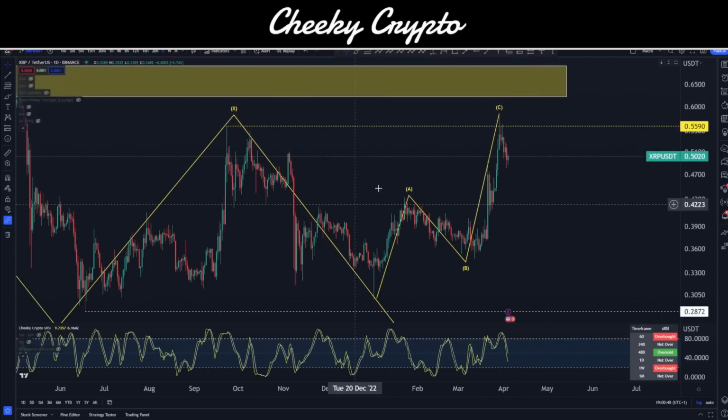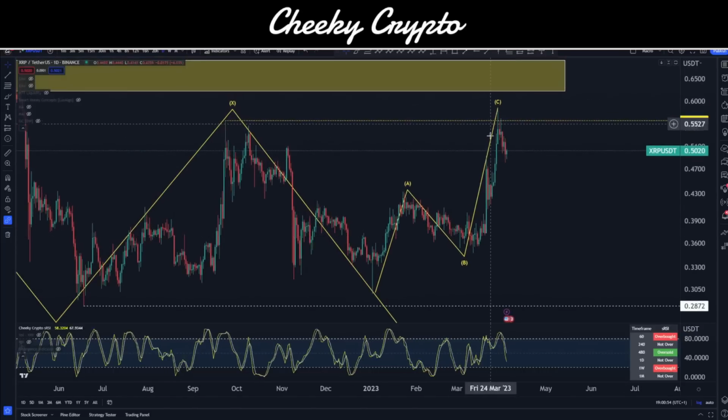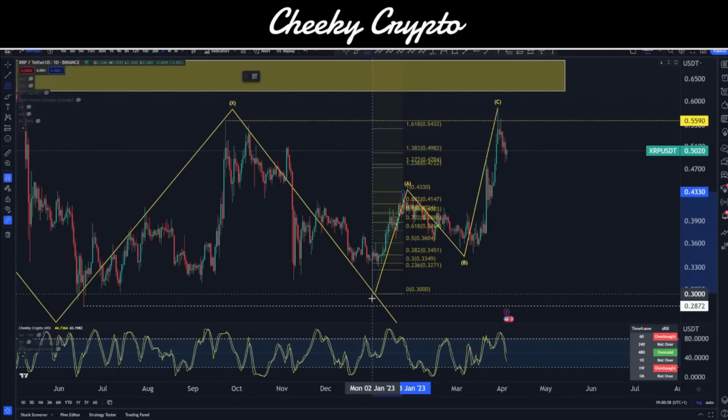We're bearish on the weekly timeframe, but I think actually we've got some potential here on the daily. I could be wrong. You know, it does look like we've kind of done the kind of expectations here. So let's go ahead and just show you what that looks like.